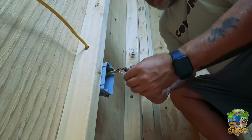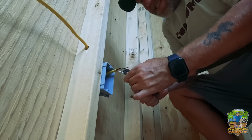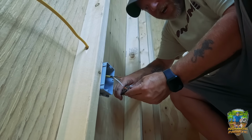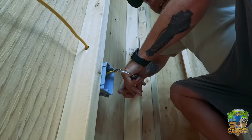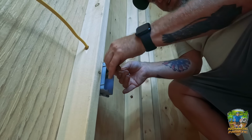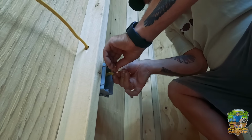Actually, I think I did study electricity in high school. I did shop and electricity, and I was somewhat knowledgeable. You know, I understood basically how to do things like this.